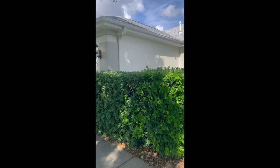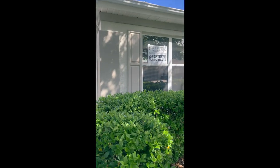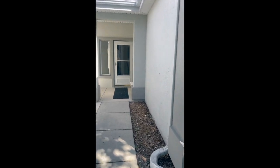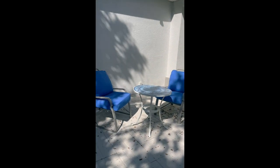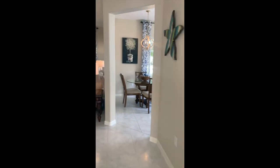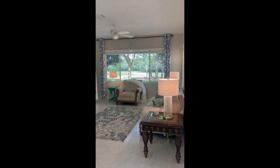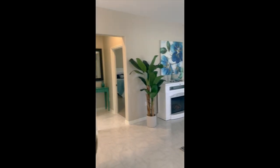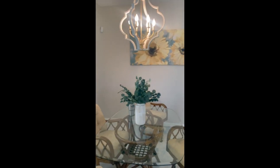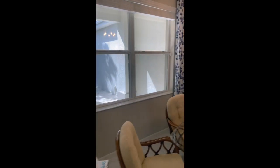Okay, this is the front of the home. As you can see, two-stall garage. This is a little front courtyard. This home is a two-bedroom, two-bath. Your dining area. Dining area overlooks the front courtyard.